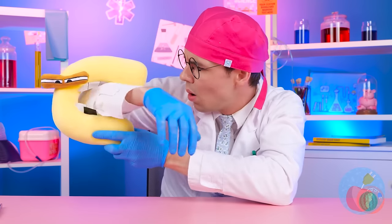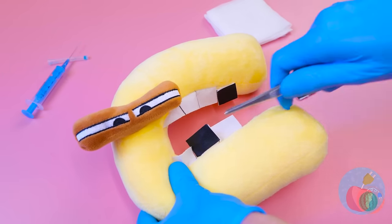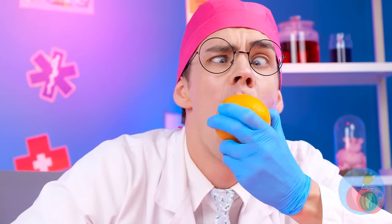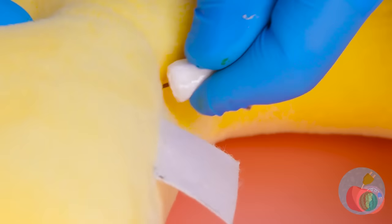Uh-oh, looks like C's got cavities. Good thing you minored in dentistry. Now we just need some replacement teeth. Always good to put yourself in your work. Wow, C's got some serious canines.